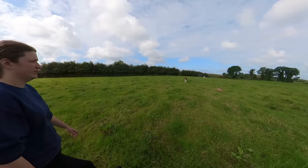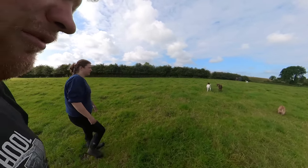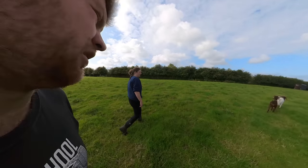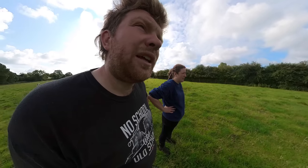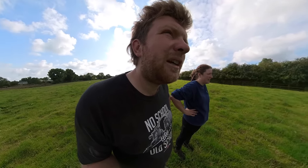The biggest trouble we have with them is foot rot. Because we're on wettish kind of ground here, they do suffer quite a bit from it. So you're the whole time trimming and battling with it. Wasn't too bad when you got them in the shed. No. But it can be a bit of a difficulty. You'll see the way they're hobbling away there.